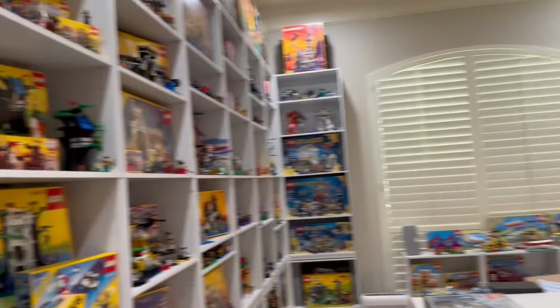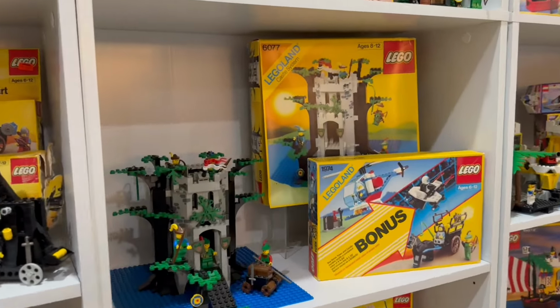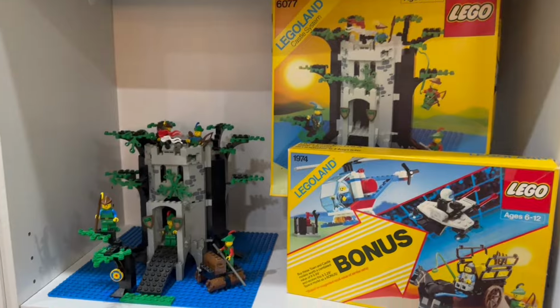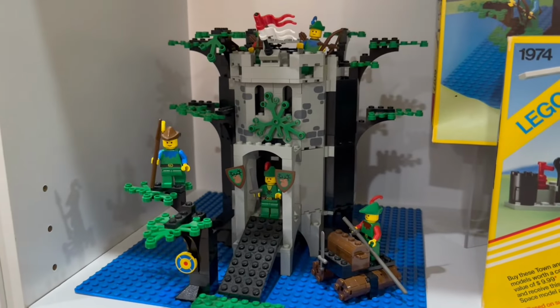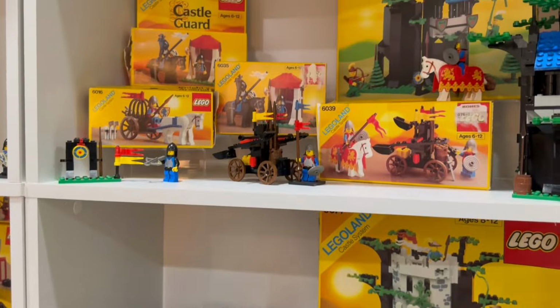Yeah, I know that feeling. My wife knows that too. She's like, when we get to this level of quantity, it's like, okay, is it worth keeping when it could be sold and something else comes in? Holy cow. I can't believe this is just the first room.